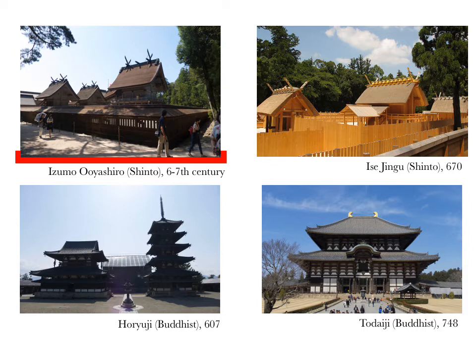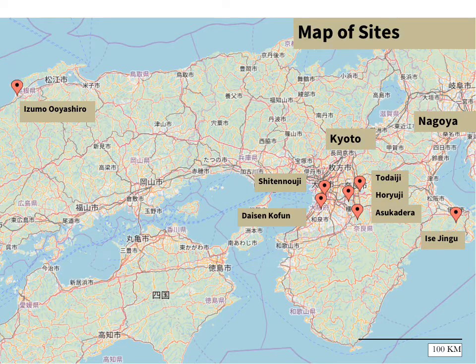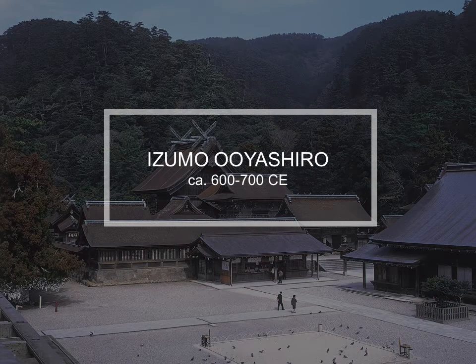Today we're going to look at these 4 different sites: Izumo Oyashiro, also known as Izumo Taisha, Ise Jingu, Horyuji, and Todaiji. And for those of you who speak Japanese, please forgive my pronunciation. Here we are back to the map of the consolidated sites. And now on to the first shrine.